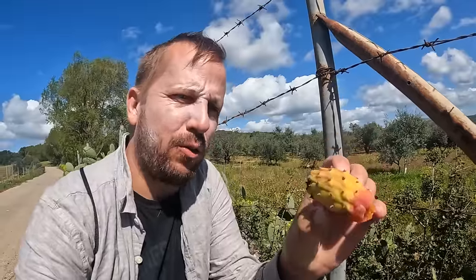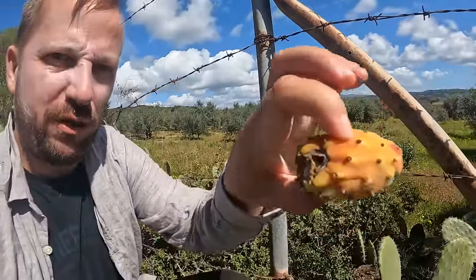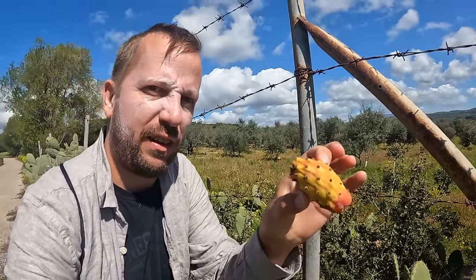This should be some kind of good tasting fruit. Let's see. This has a hole, so there's a worm inside. I don't know if I take this.